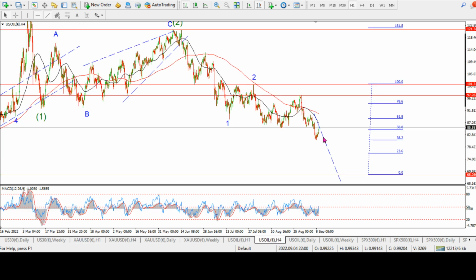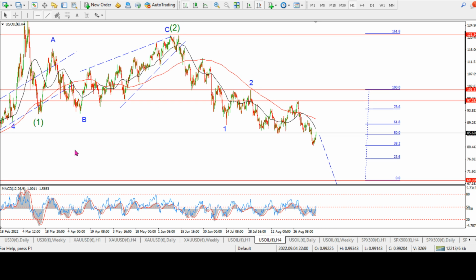We'll go to crude oil. A bit of a bounce today. I'll get the hourly count to explain that, or to kind of put a face on that, let's say. Here's the long-term pattern: wave 1 and 2 down, wave 1 and 2 down. So a series of 1-2s, denoting the idea that we are actually turning down into a long-term third wave decline.